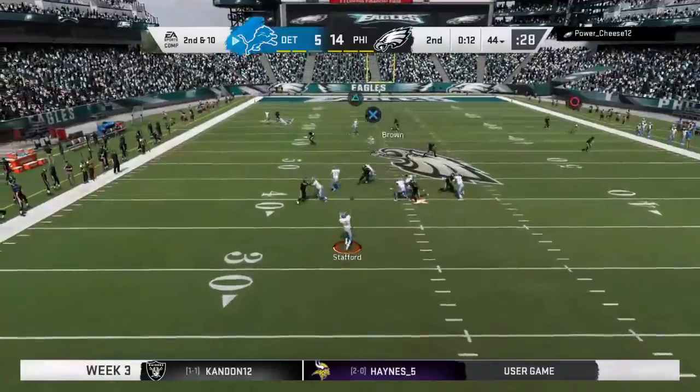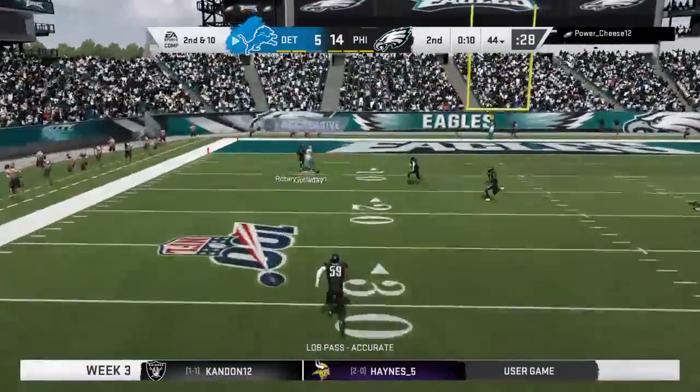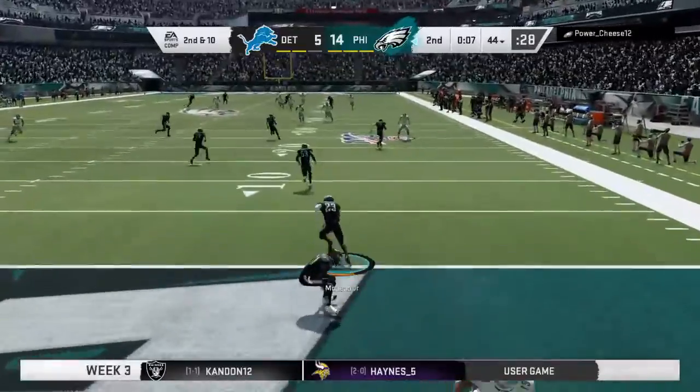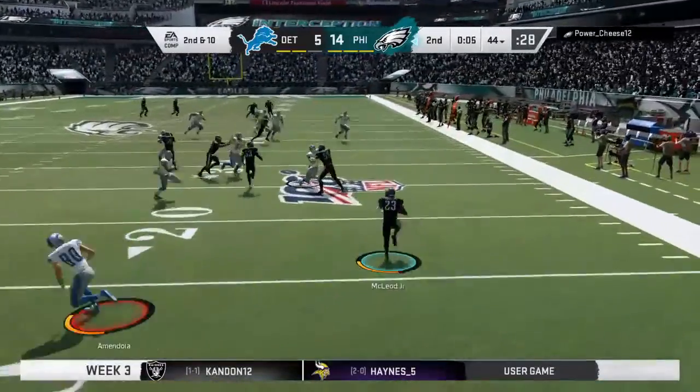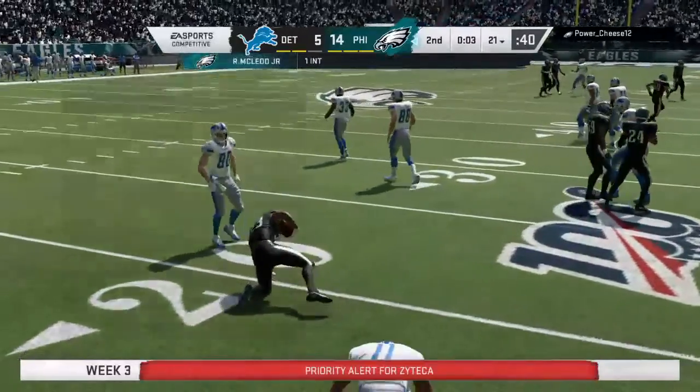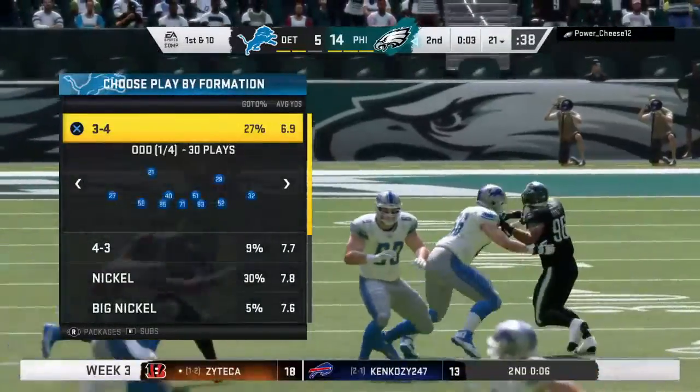On 2nd and 10, Stafford throwing deep for Galladay. And it'll be intercepted. Picked off by Rodney McLeod. And his guys have got it back at the closing stages of the first half.